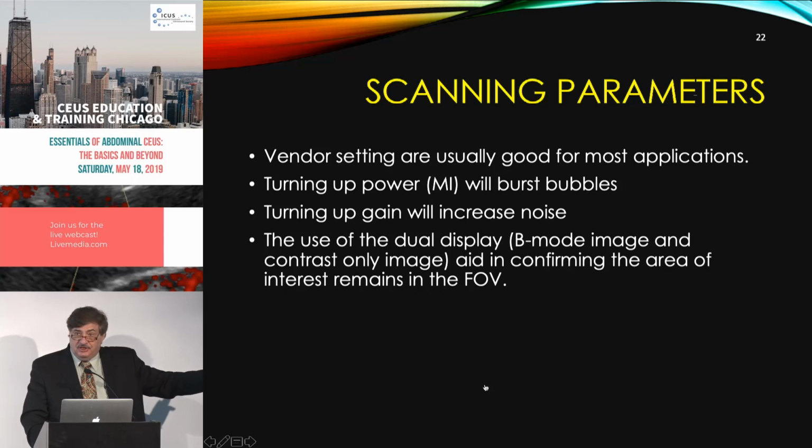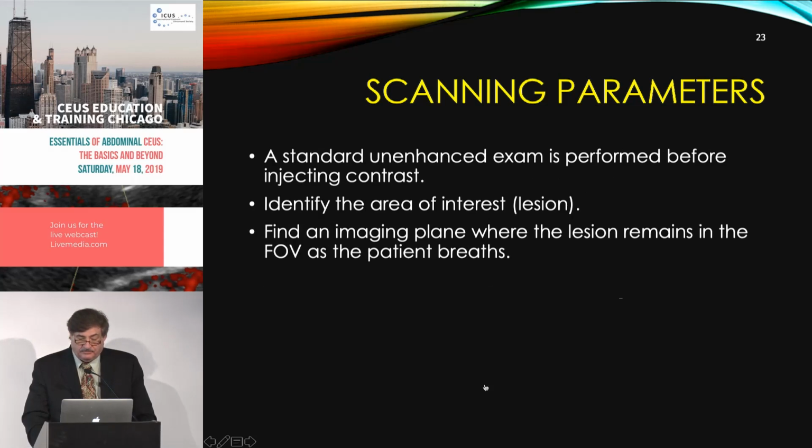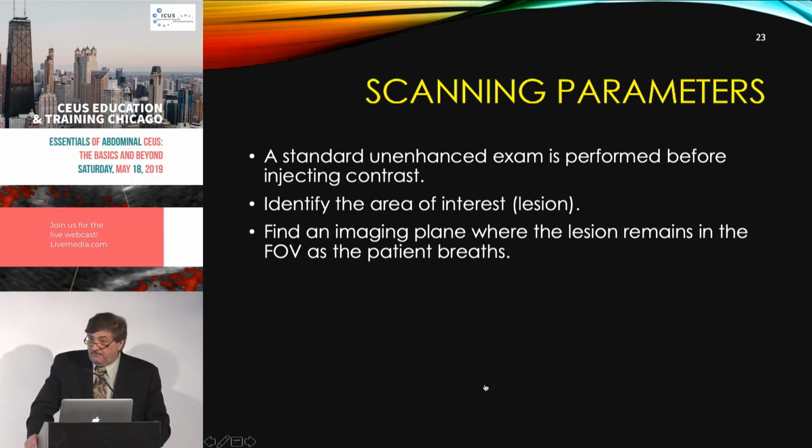Sometimes you may not see a lesion on B mode imaging, you only see it on contrast. So it allows you then to go and plot that on your B mode image. So if you want, you can go back out of the system, do your standard B mode image, and optimize it to see if you can find the lesion. Again, you're going to do your standard examination first. And again, the key here is find the patient position, transducer position, that the lesion stays in plane as the patient's breathing.